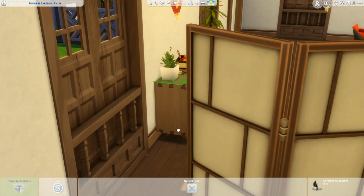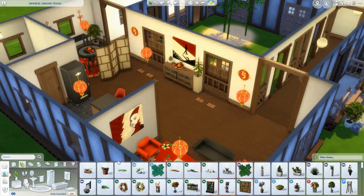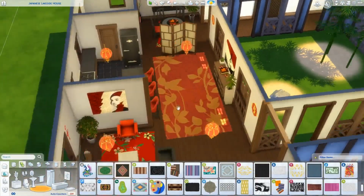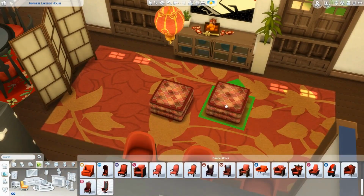And I think it's pretty modern as well, which is mainly the reason why I decided to do a more modern themed house, because some of the objects do a good job at fitting in with the modern aesthetic. So you see that box on the accent table?